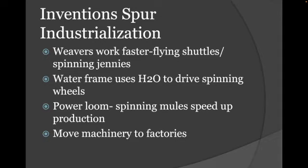And of course, inventions are going to spur industrialization. Your weavers are going to work faster with flying shuttles and spinning jennies. After all, they're no longer working within the home, so we can make bigger weaving areas. And so the machinery, as it grows, is going to become faster and more efficient. The water frame also uses water in order to drive the spinning wheels. You have a power loom that is invented and spinning mules that are speeding up the production.